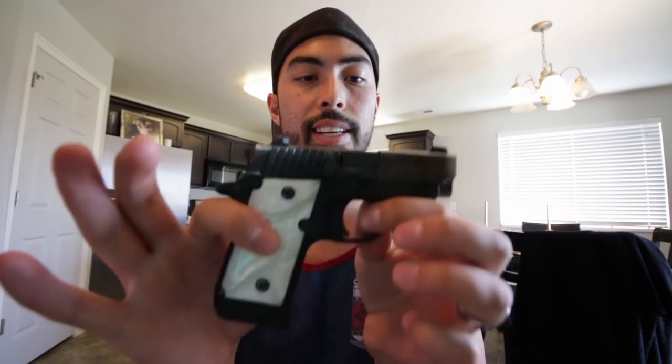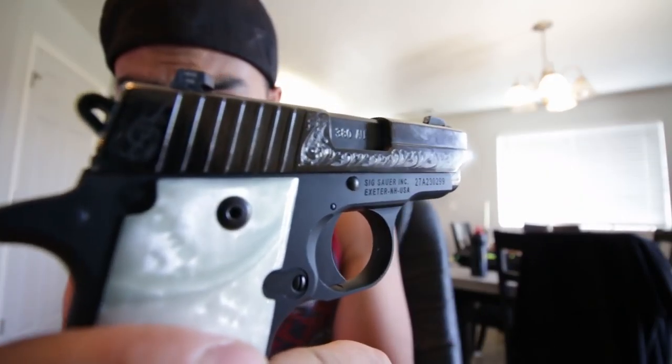Trisha's concealed carry is the Sig Sauer P238 with the pearl hand grips. It's got some pretty engraving on the top and the sides. I don't know if you can see that or not. All right, there you go. Now you can kind of see it. There's some pretty engravings on the side. So this is Trisha's concealed carry gun. Awesome gun. Shoots a 380 ACP. Comes stock with night sights, built on the 1911 platform.